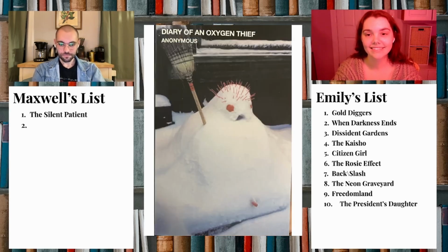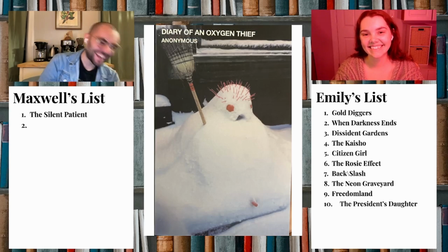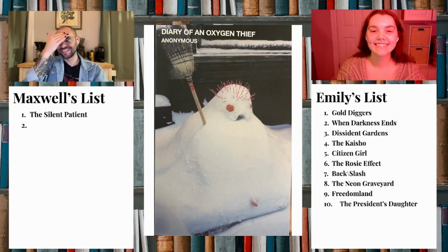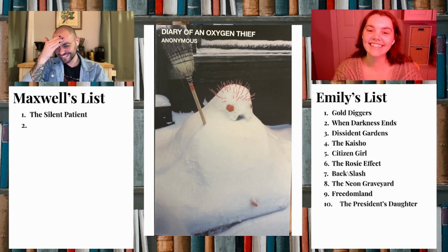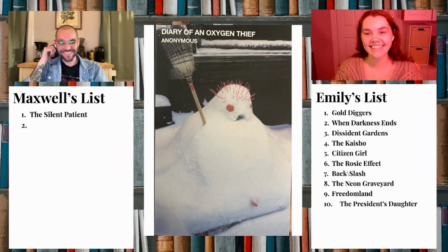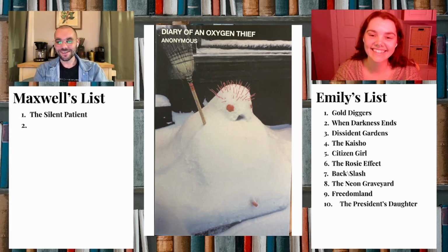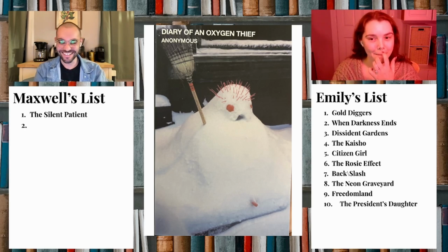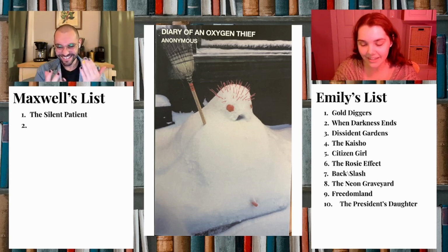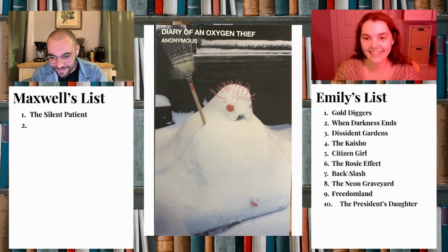Yeah. All right. This is a great cover. You like that? I love this cover. Are you kidding me? Diary of an Oxygen Thief by Anonymous. So good. The end of the broom looks like his little wiener. I literally was looking at that and I don't think it's the end of the broom. I think it is like a carrot.